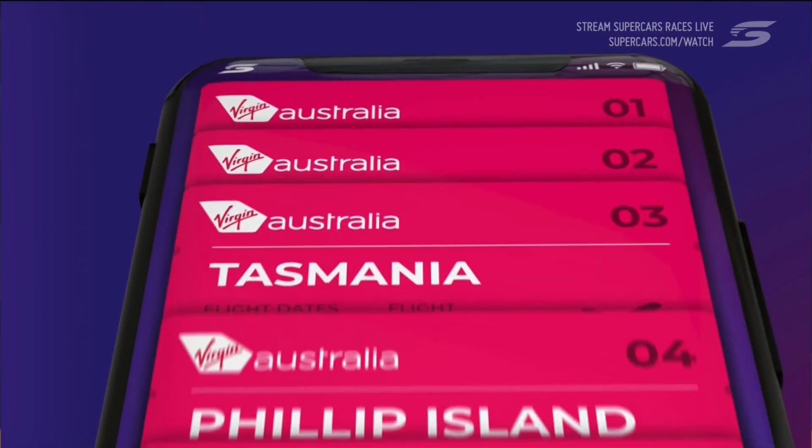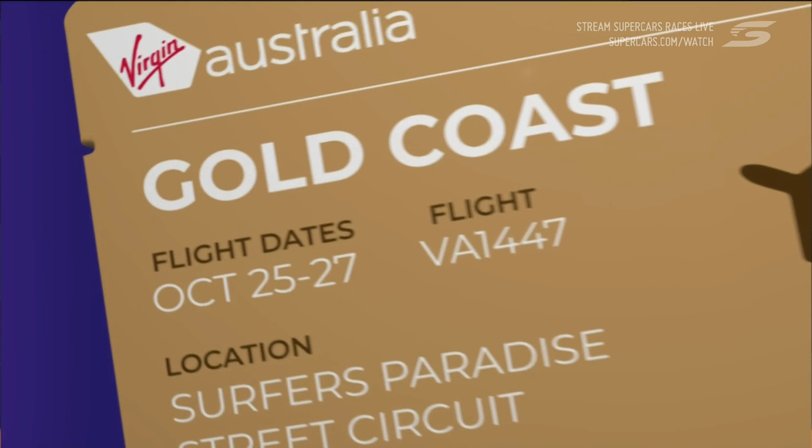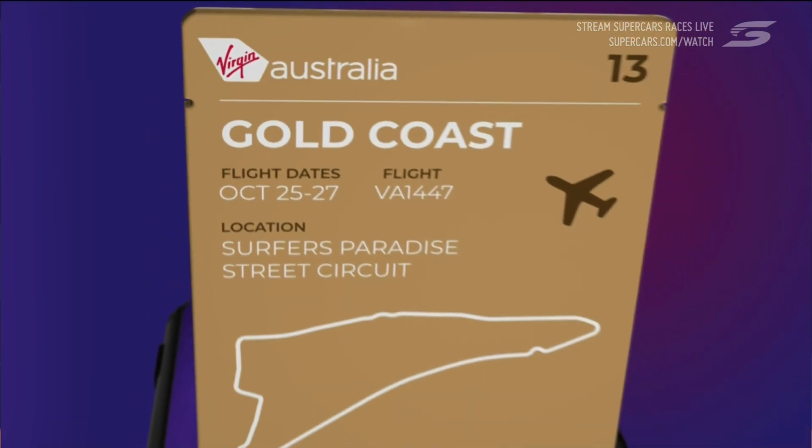Strong in the first one. Garth Tander, a pretty impressive performance in that second session. Almost the quickest time of the day. Here's our track map, thanks to Virgin Australia. We're at the Gold Coast.